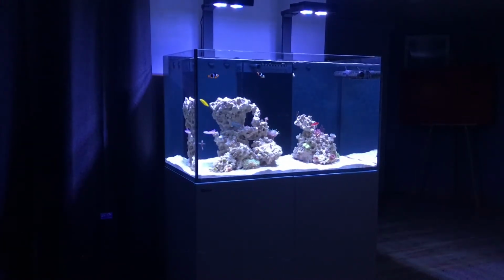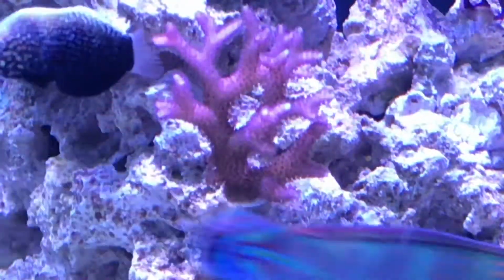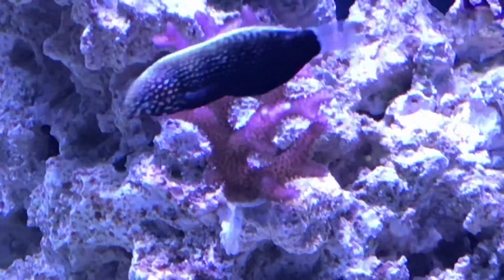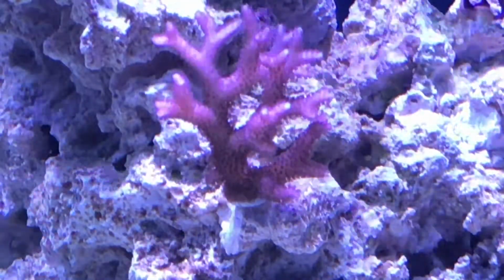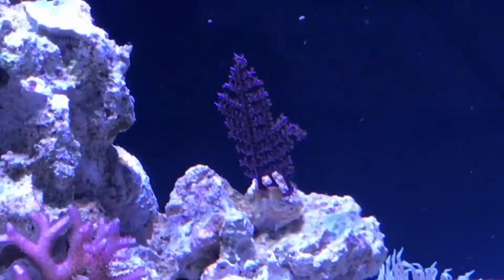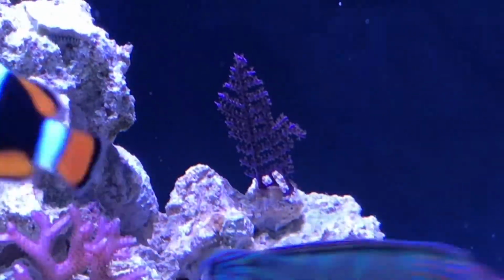But now moving on to the right side, I got this pink bird's nest that's actually doing awesome. It's got this weird green tint to it under the blues. When the blues come on, you can see the green a lot more. But that's loving life where it is. It's growing well and couldn't be happier. It's really, really bright.